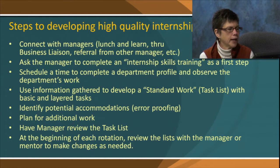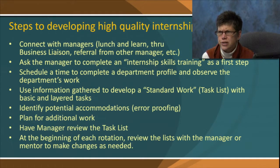And then you're going to look at asking that manager to complete some kind of internship skills training, kind of what happens in your department, as a first step. What are the skills that entry-level workers in this department are doing? Then, can I come and visit? Can the teacher and the job coach come and observe the work at your department? Can we look at what's happening, ask questions, and look at the standard work?